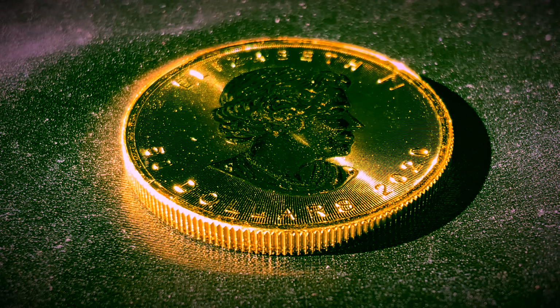What is so special about this coin? Let's explore.